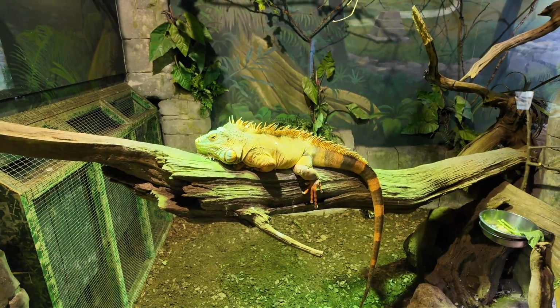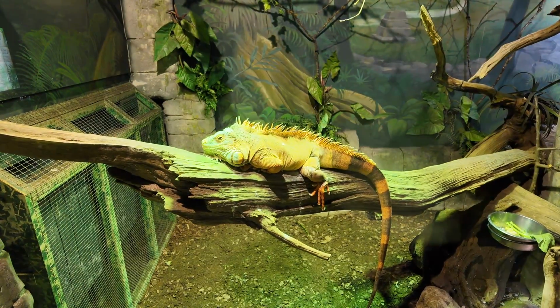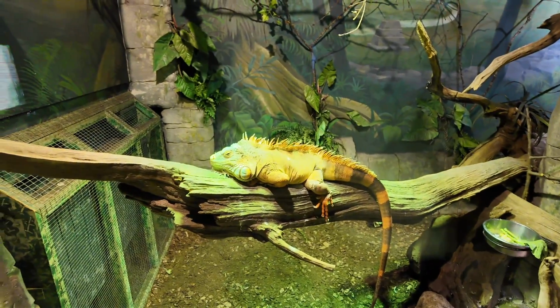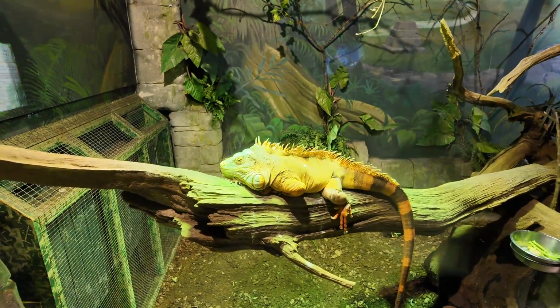Do you think he likes tender stem broccoli? No, he's got green leaves. He's got pak choi. Yeah, I reckon. Do you reckon he likes tender stems? I like tender stems, mate.